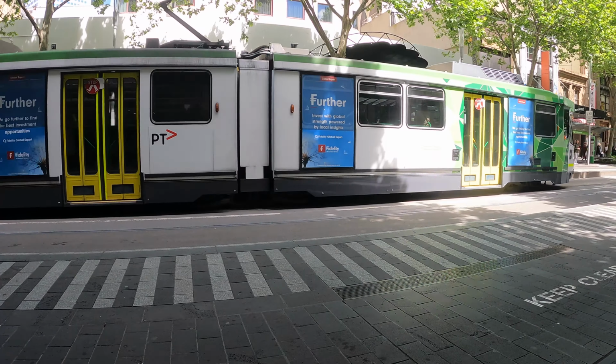When you see a low floor tram, look for the wheelchair logo on the door to see where you can get on.